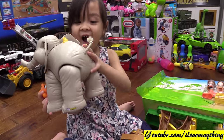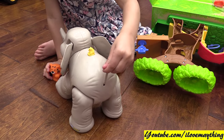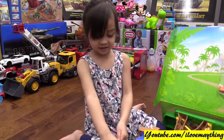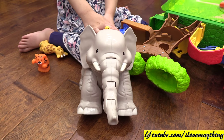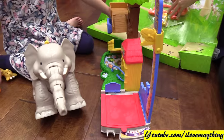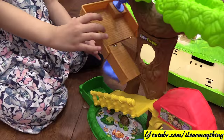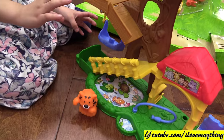Mine! Okay, the elephant is unboxed. Yes. Pull it. See? Nice. It's cute, right? What, Maya? Yeah. Put the tiger on the swing, Maya.